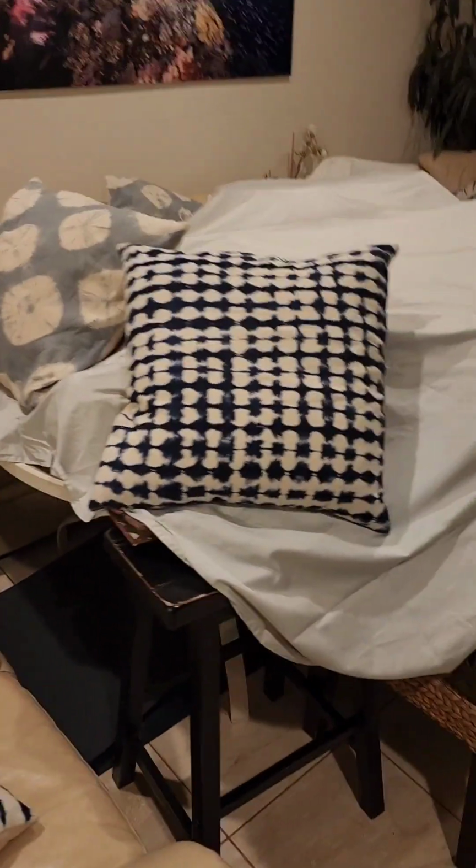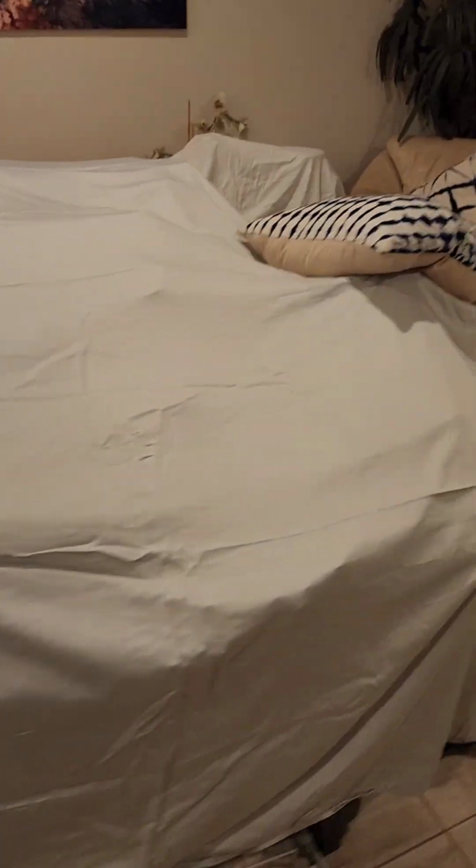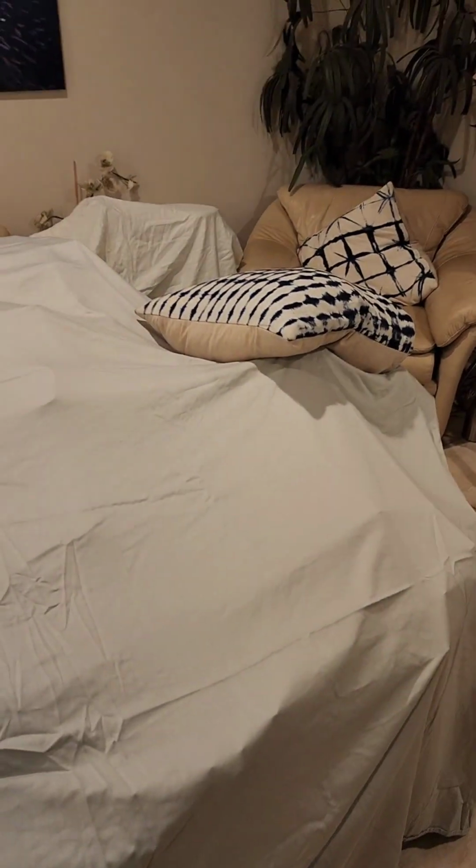And the downstairs stuff is covered too. Almost fell on my butt. And of course, we're using pillows in case it gets windy in here.